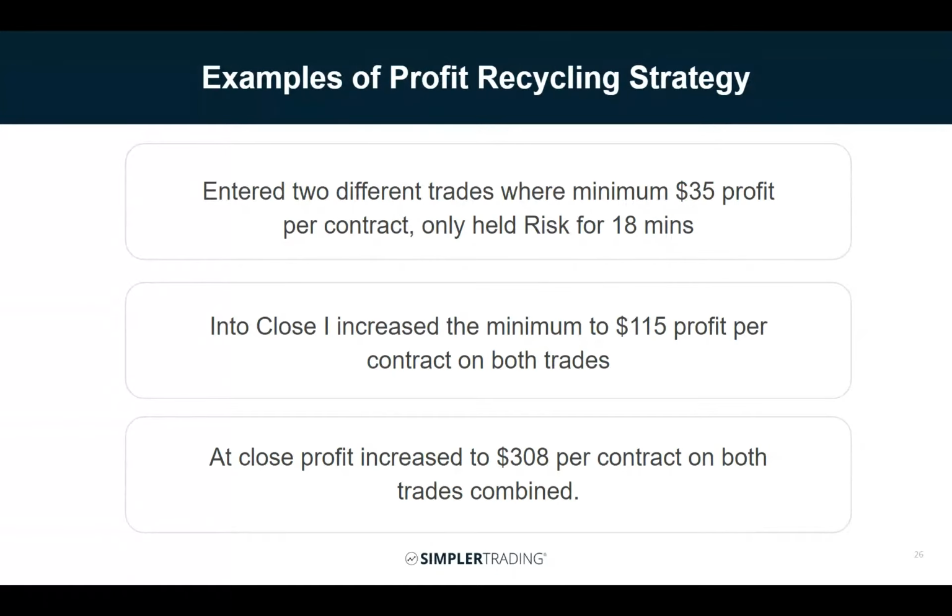Once again, going into the close, I increased that minimum profit to $115 per contract on both trades. So it went from $35 to $115 per contract. And this again was on SPX. At the close of that day, because I had that bonus trade out there, and because of where SPX cash settled, I ended up increasing that profit to $308 per contract on both trades combined. So once again, had you done something like 10 contracts on this trade, you would have had $350 minimum to start with. You would have increased that to $1,150 overall. And then because of the settlement on the close of that day for this bonus trade, you would have walked away with over a $3,000 profit.